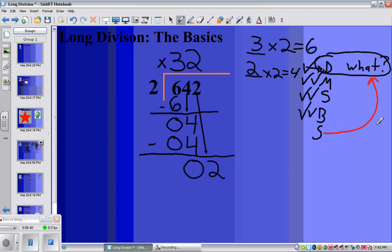So once again, we go back up to the top and ask the what question one more time. Our question now is what times 2 equals 2? Well, if we count on our fingers by 2's, we know the answer is 1. Remember that the answer to the what question always goes on top, 1.